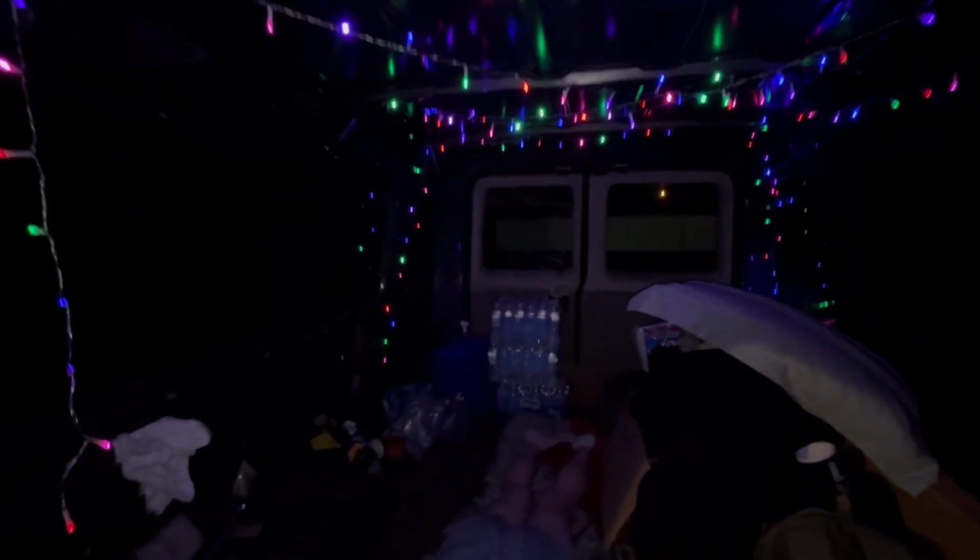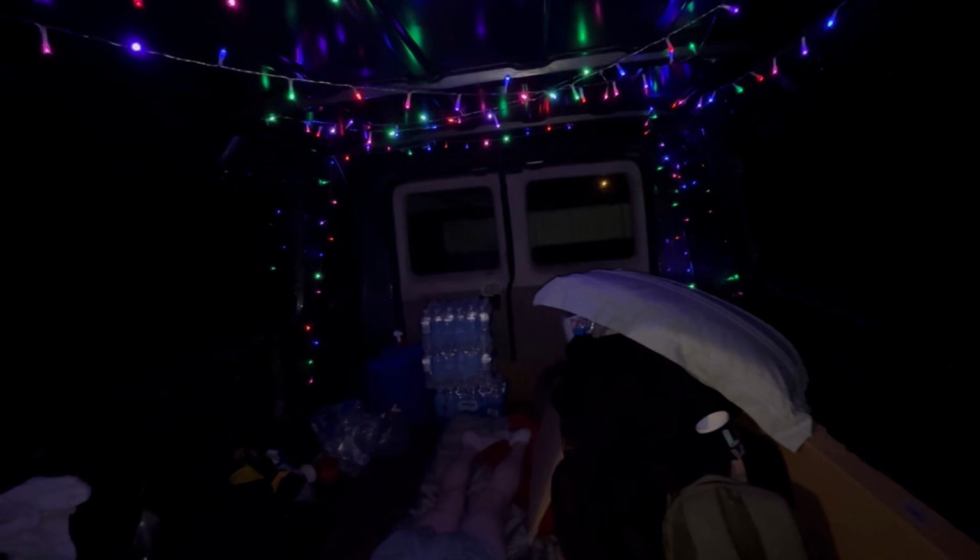The hurricane's supposed to hit us tomorrow night. As of right now, they're saying it's going to make landfall between a 4 or 3, but we don't know for sure. We'll keep you all updated.